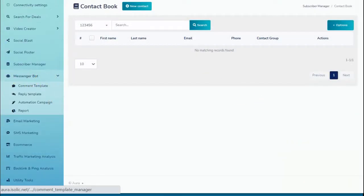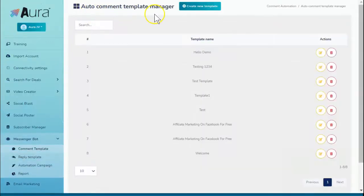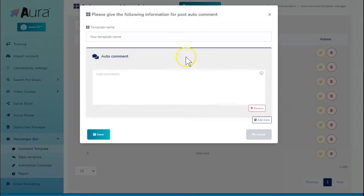This is where you can do a comment, reply, automation campaign, or reports. If you come in here to the auto comment template manager, you would click new template. Here you would name it and you would do an auto comment.